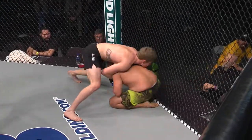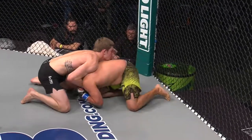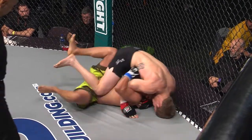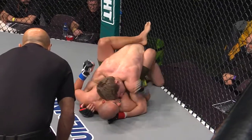You're going to see it right there. The home run kick, so to speak. Yeah, and then Brent followed it up really nicely. Not panicking, not trying to go to the back right away, working the front headlock, and then Refugio tried to go to his back, trying to get to some type of butterfly guard or whatnot. But that was all Brent.